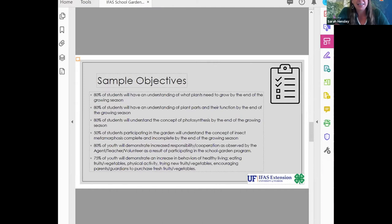And I know that as educators, we sometimes have to say things more than one time. But make your objectives really reflect the type of story that you're going to tell. That way, when we move to data collection in a few slides, you're actually collecting something that represents these objectives and you're reporting on the objectives.